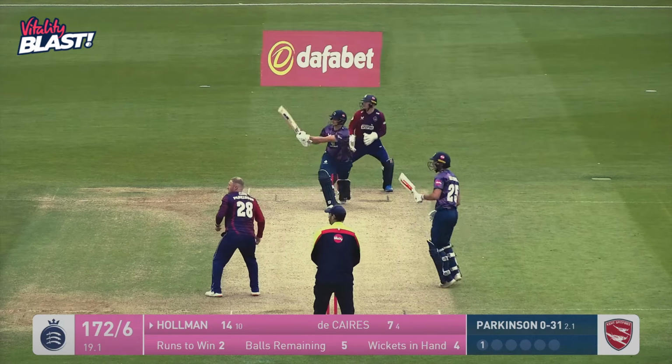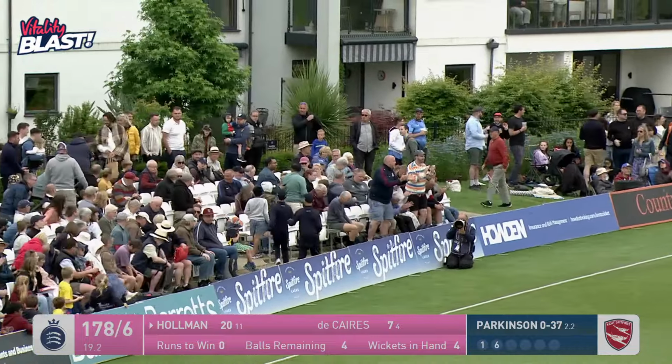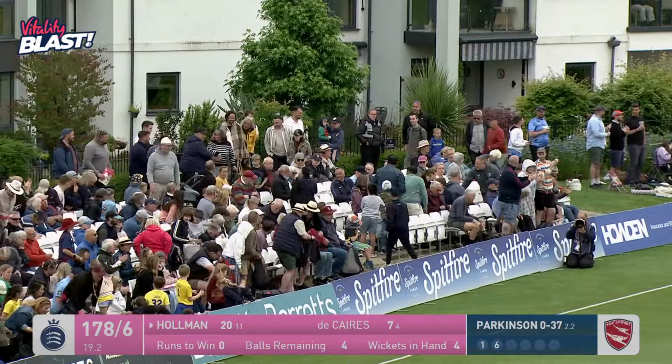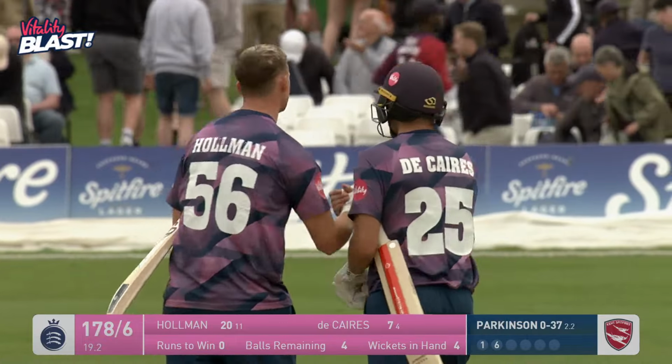Holman down the wicket, swings it over mid-wicket. And that is game, set, and match. Middlesex, well played Luke Holman. Well played Stevie Eskenazi and his team. Middlesex are on the board. Played 3, lost 3.